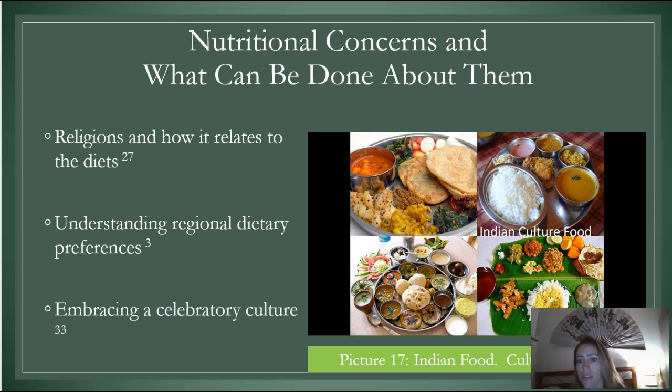So as for the nutritional concerns and what can be done about them, we've identified 3 things: religions and how they relate to the diets, understanding regional dietary preferences, and embracing celebratory cultures. Vegetarianism and its relationship to the multiple religions that inhabit India are a major factor. Each of these religions has a different focus and dietary guidelines, so it's important when a nutritional counselor meets a vegetarian from India that they don't make the mistake of assuming what religion they're from.